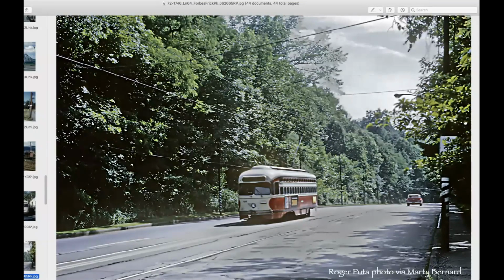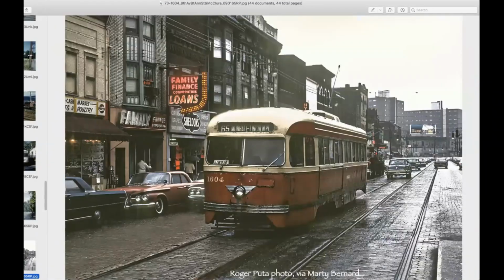We just had a comment in the chat saying that Pittsburgh never upgraded to trolley shoes. They always used wheels. No, that's not true, because I remember seeing cars with trolley shoes in 1970. Okay, thank you. Yeah. Hey, here's a car with a wheel on the 60.